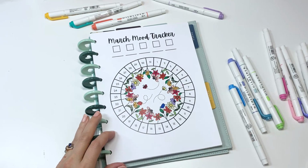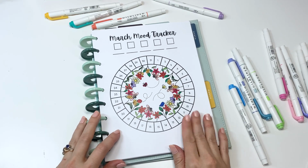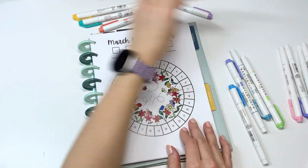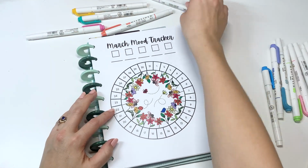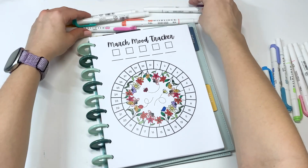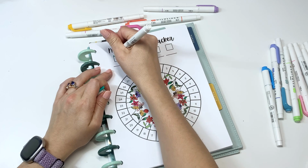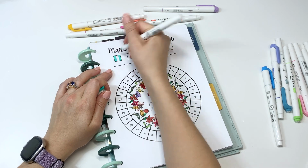All right, next up, I love tracking my moods. We have been through quite a lot these last few months, and so I have had some overwhelm. I've had some anxiety. I've had some okay days. I've had really happy and excited days. We've had some good times, but I love tracking this.